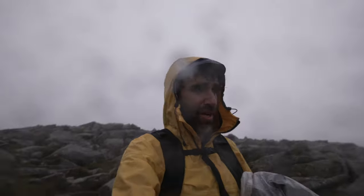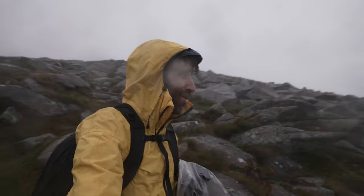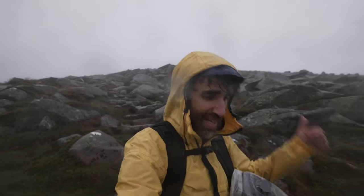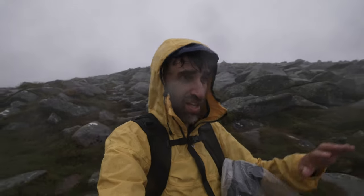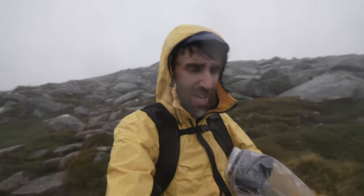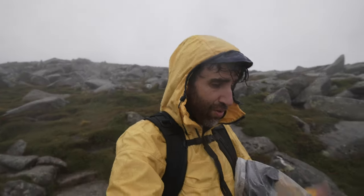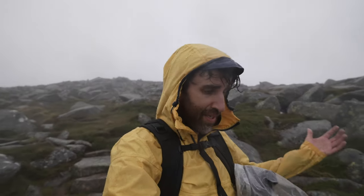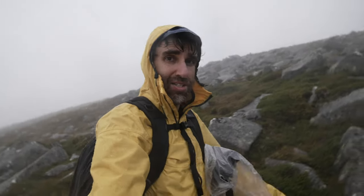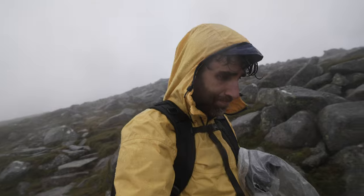I had to turn around. I was so close, but I couldn't. It's raining a lot. It was much worse up there. It was a full-blown blizzard. My cameras are very wet. I am totally soaked. There's no view to enjoy. I can't even have a snack, and I'm getting cold, so I'm heading back.